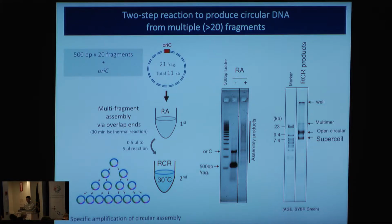In this slide, I put together our gene assembly method and RCR for in vitro cloning. First, 21 DNA fragments are ligated, and then RCR is applied for the amplification. The electrophoresis image confirms the ligation product like this. To the right, you can see the RCR amplification product here. So we can see in vitro cloning was possible based on the supercoiled DNA.